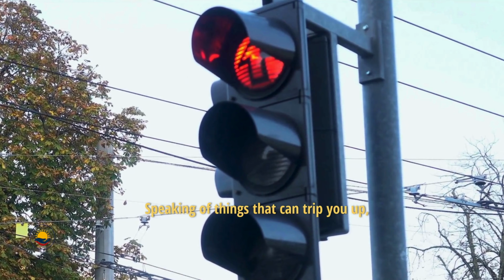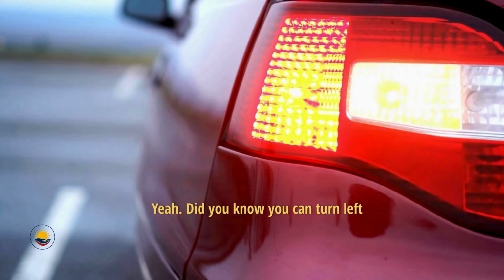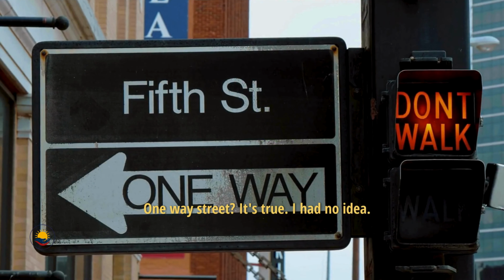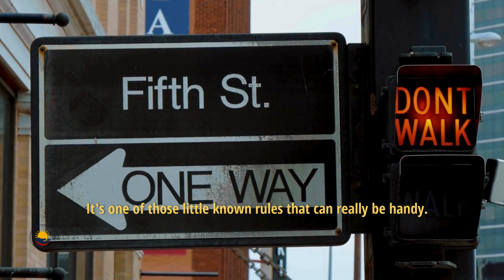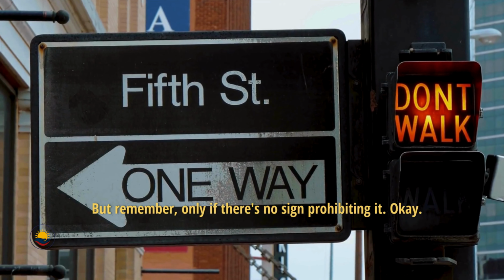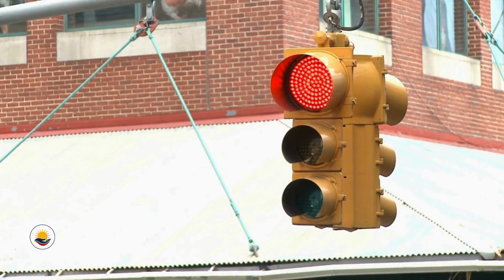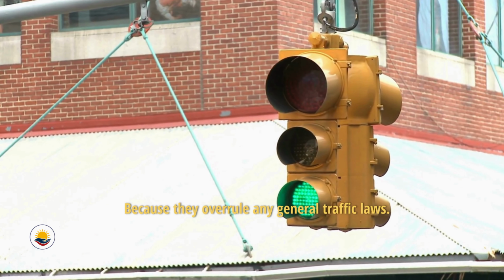Speaking of things that can trip you up, I learned something new from those practice tests. Did you know you can turn left on red from a one-way street onto another one-way street? It's true. I had no idea. It's one of those little known rules that can really be handy in certain situations. But remember, only if there's no sign prohibiting it. Always be on the lookout for signs, because they overrule any general traffic laws.